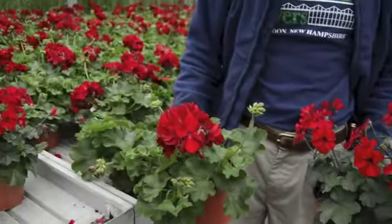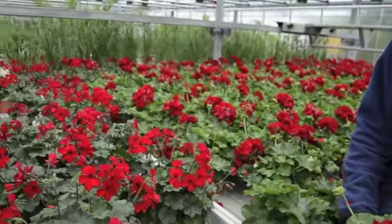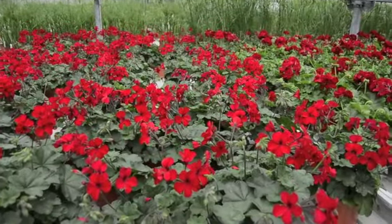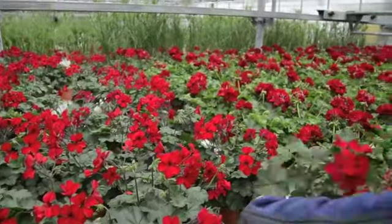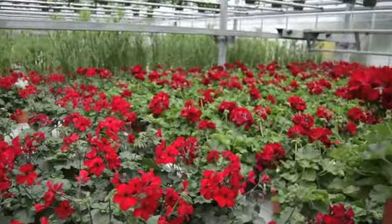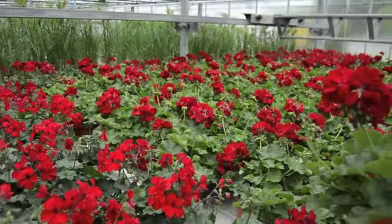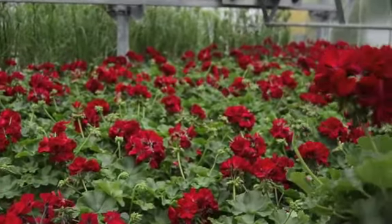So if we pan over to the left, you'll see we've got a lot of each coming along, and they're ready to go. Caliente Fire with the more blooms and single blooms, and then the Calliope Dark Red with the double blooms, both in 6-inch pots.